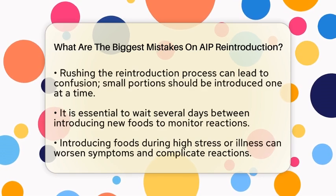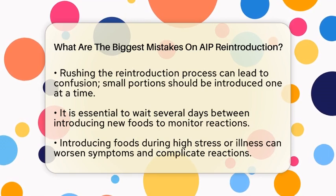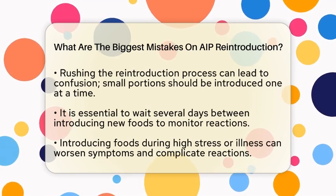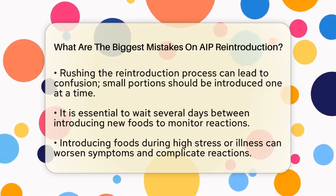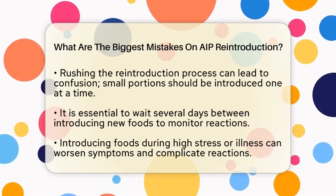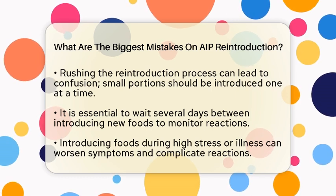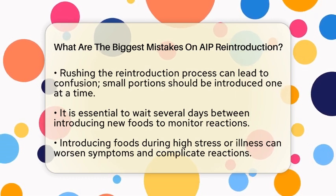Another common error is rushing the reintroduction process. It is vital to start with very small portions of one food at a time. You should wait several days to monitor for any reactions before adding another food. This methodical approach helps you pinpoint any adverse reactions accurately.